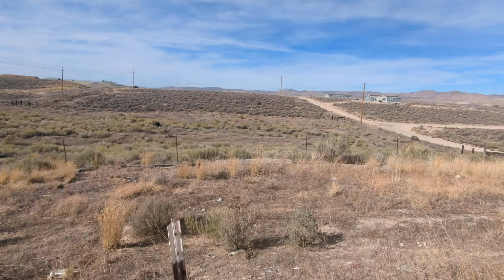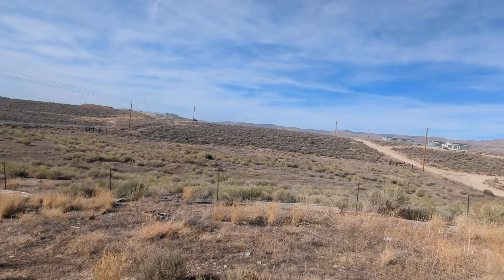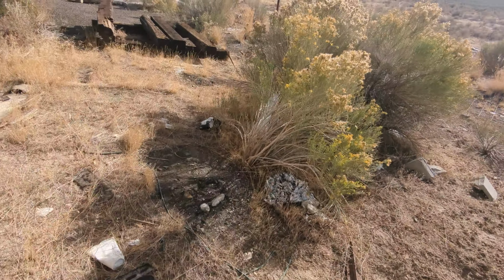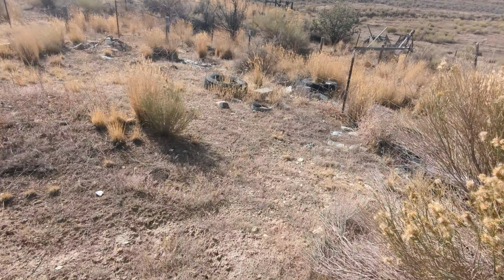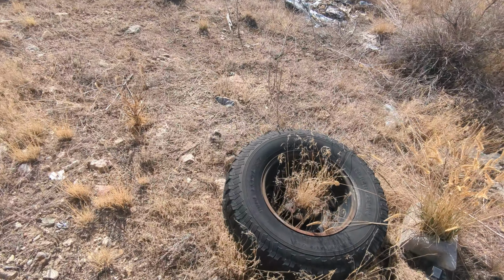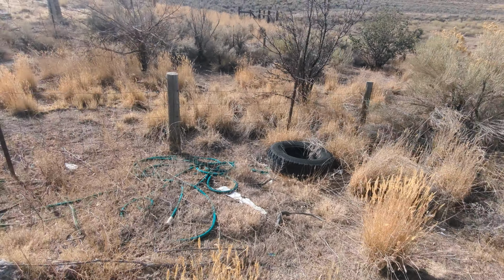The house is bordering these other properties, probably also for sale. As much as you can see, as far as you can see, everything is for sale. Now this house, as you can see, the remains, the garbage and all this stuff, this is typical here. Typical here is all these tires. You see, there are hundreds of tires like this, tires and rims, and people use them. I don't know, they are usually around the fences here.